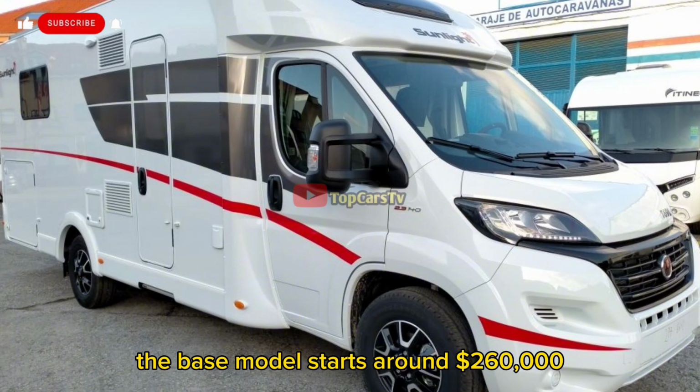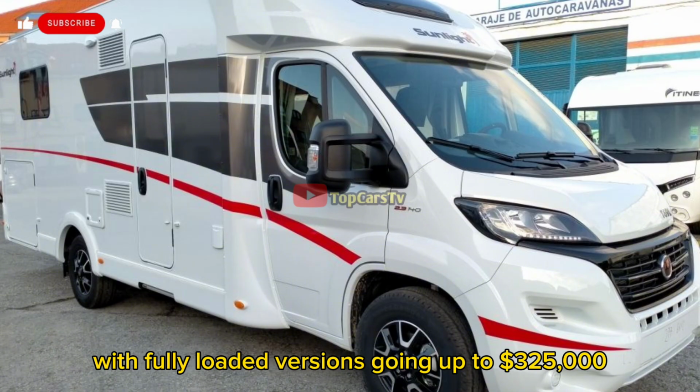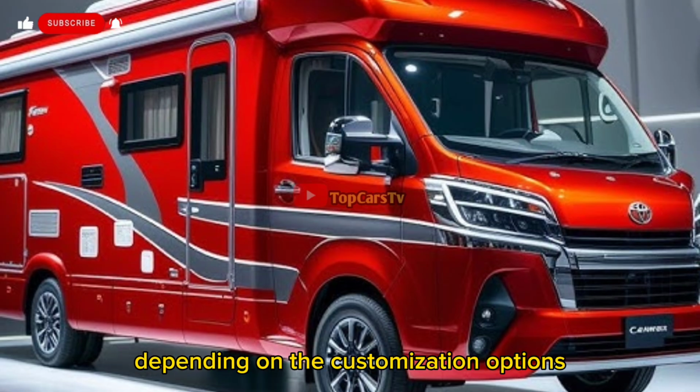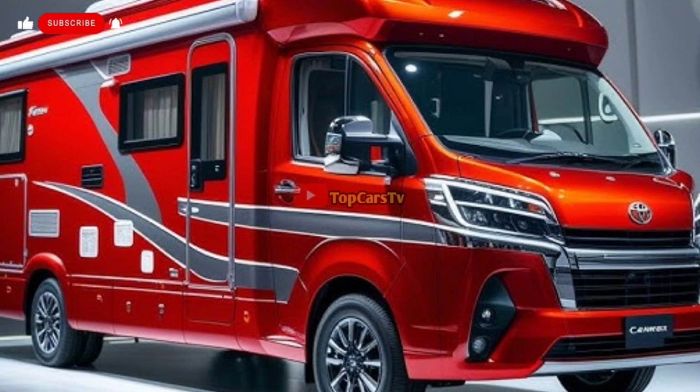The base model starts around $260,000, with fully loaded versions going up to $325,000 depending on the customization options. For many, it's not just a purchase, it's an investment in a new lifestyle.